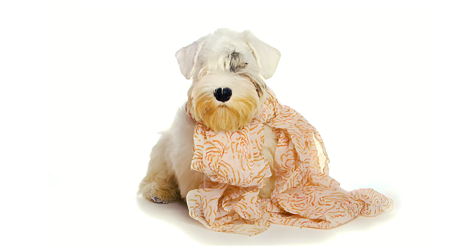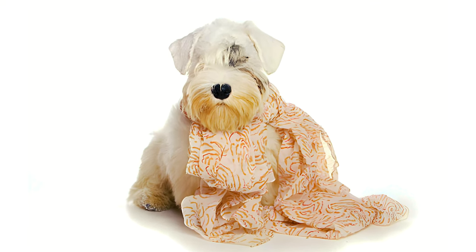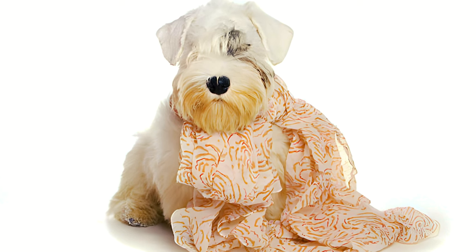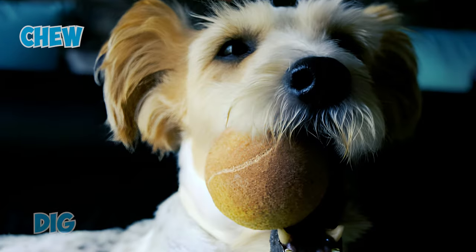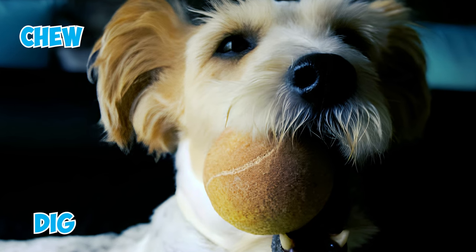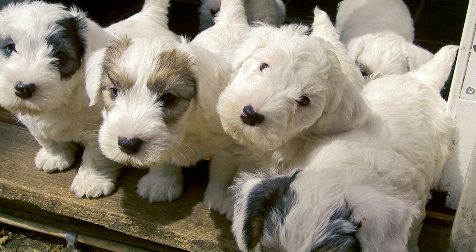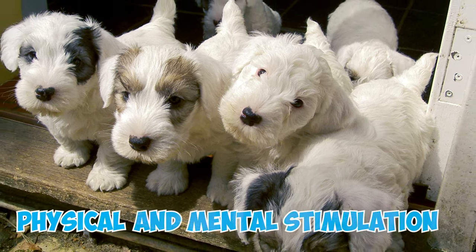Number 9. Similar to many terriers, this dog breed may act out if they're bored or if they're lacking stimulation. Insufficient attention, exercise, or mental engagement will make them chew, dig, or engage in all sorts of destructive activities for entertainment. So to prevent chaos at home, ensure your Sealy receives adequate physical and mental stimulation.